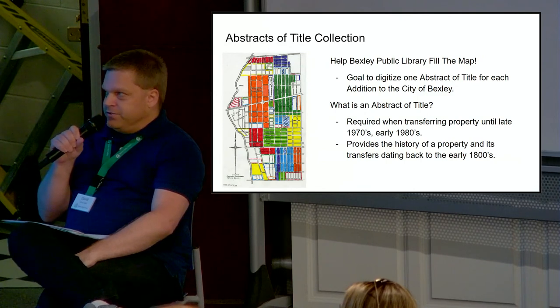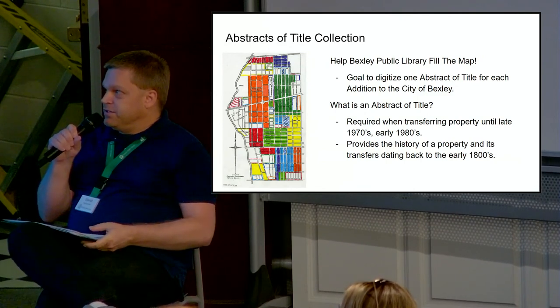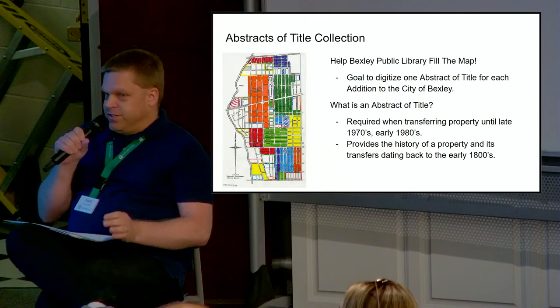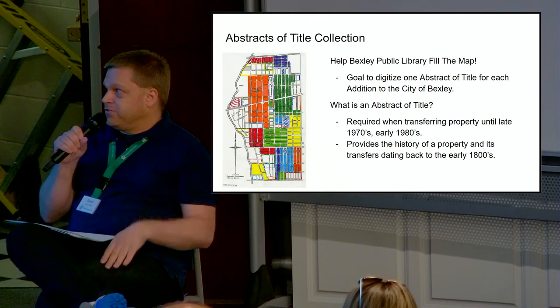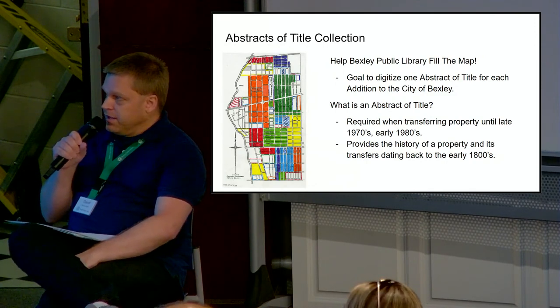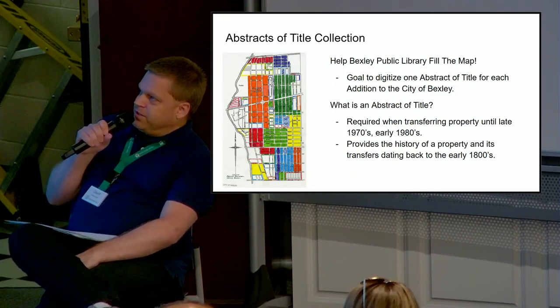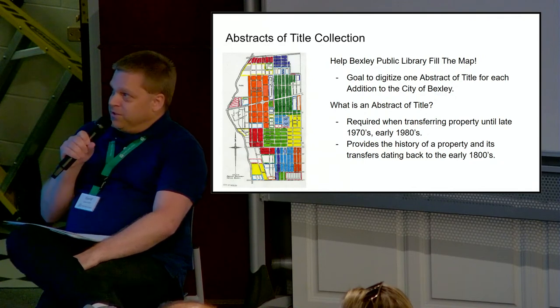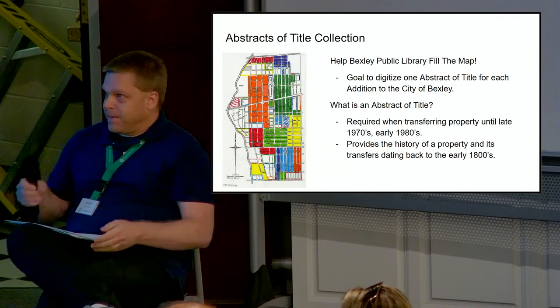The abstract of title was a legal document that was required when transferring property until the late 1970s and early 1980s. It provides the history of a property and its transfers and all legal documents related to it dating all the way back to 1803. And if you happen to have a home in an area that's not shaded in and you have an abstract of title for the home, we would love to digitize that. If you don't know if you have it, it would be in the documents you got from a previous homeowner probably, and it's like a book, and it has a whole bunch of legal mumbo-jumbo. But it is really important to the history of our community.